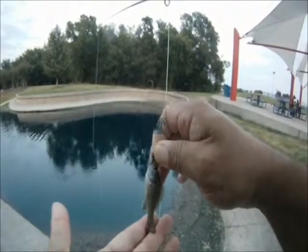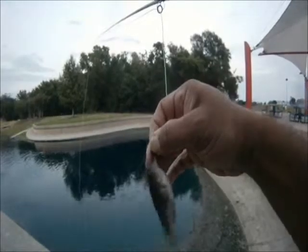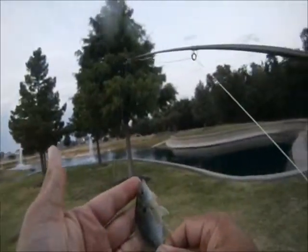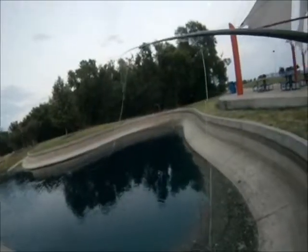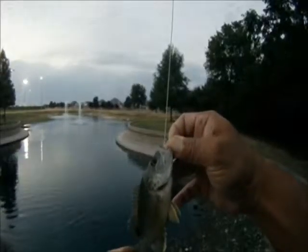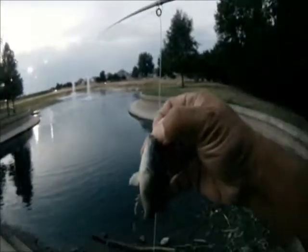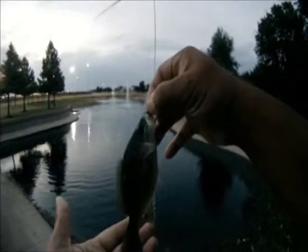You can see how low the water is. First time we've ever seen the concrete bottom by the embankment. Normally the water is all the way up the concrete wall, about maybe a foot lower than the top. You can see how much it is. It's about 4 to 5 feet low right now.